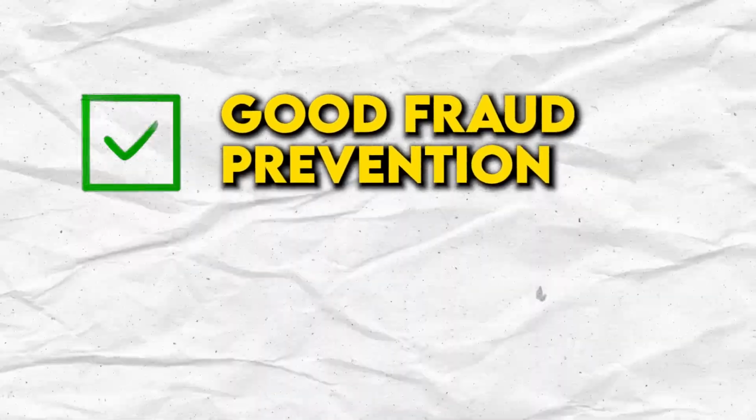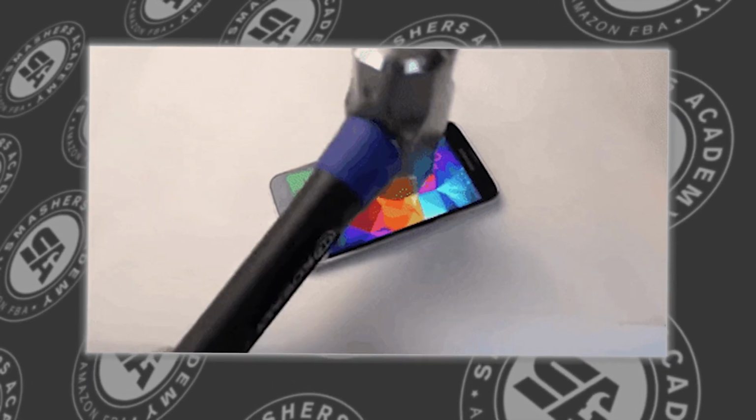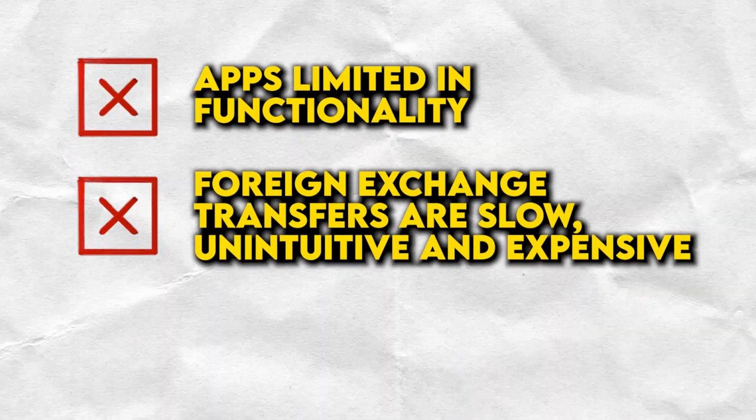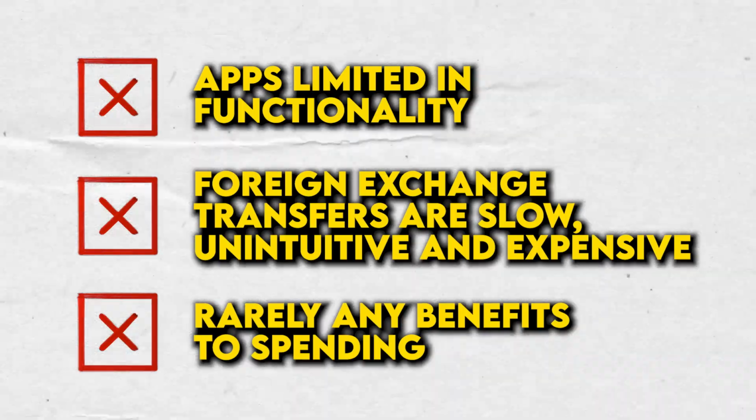High street business bank accounts work pretty similarly to most personal bank accounts that you'll have come across. So they have debit cards with good fraud prevention, the ability to do bank transfers, and so on and so on. However, where they do fall short is on the tech side. Their apps are usually limited in functionality. Foreign exchange transfers are slow, unintuitive, and expensive, and there are rarely any benefits that you'll get as a result of your spending. And that's why I have business accounts with other banks in order to make up for those shortcomings and get the best of both worlds.